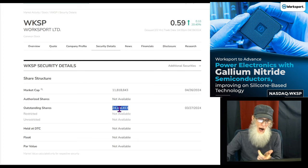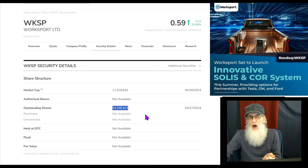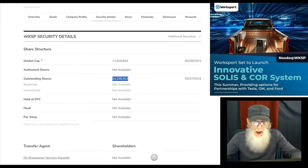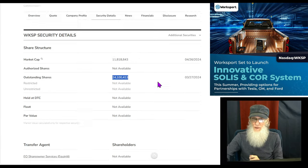And it won't be any higher than 24. That's as high as it can go, the outstanding share count. So really, it doesn't matter to me where the float is here. Anywhere between 1 and 24 million is good to me. That's a nice float. Market cap. Our market cap is currently about 12 million.